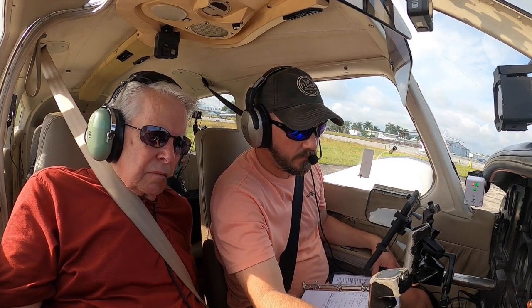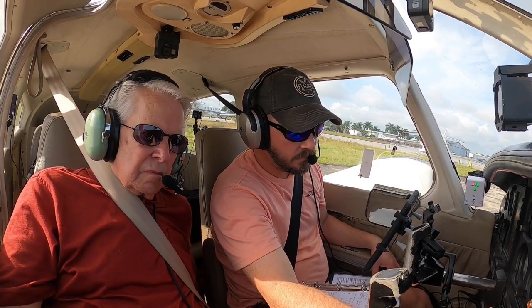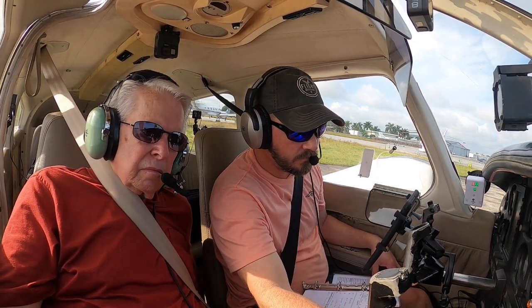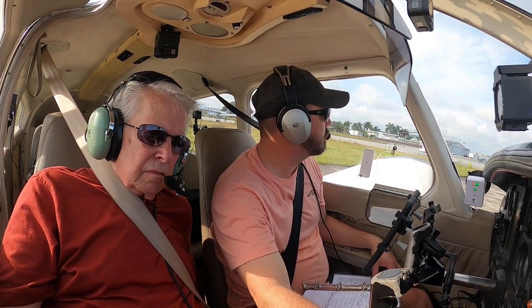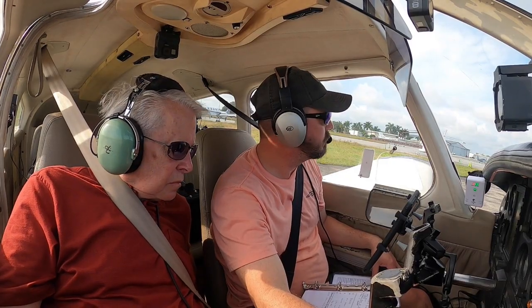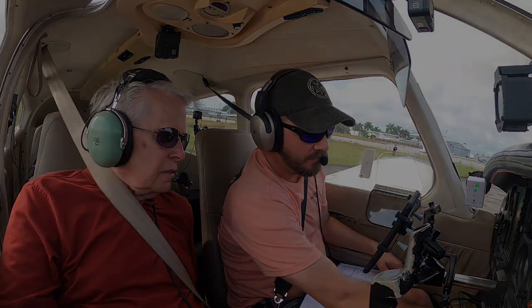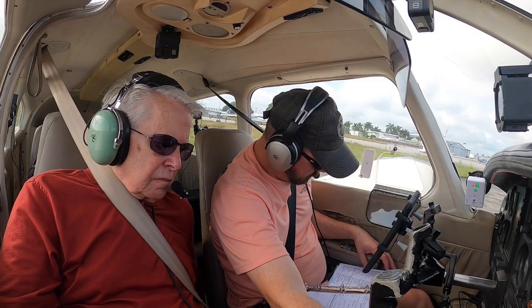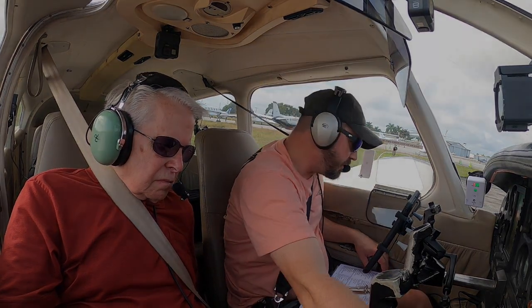The root cause is most likely a carbon deposit on one of the spark plugs. What I'll do is run the engine for about a minute at 2300 RPM and attempt to burn it off. Then I'll check the magneto again and see if it's improved. Look at that. That's beautiful. With the problem solved, I'll be able to complete our run-up and then run through the pre-takeoff checklist.